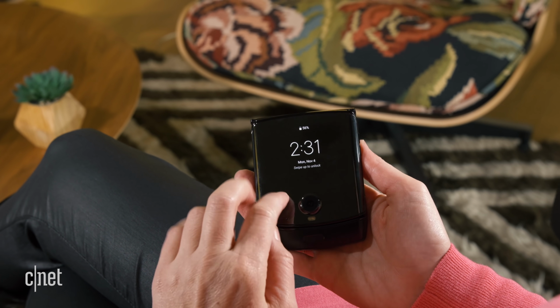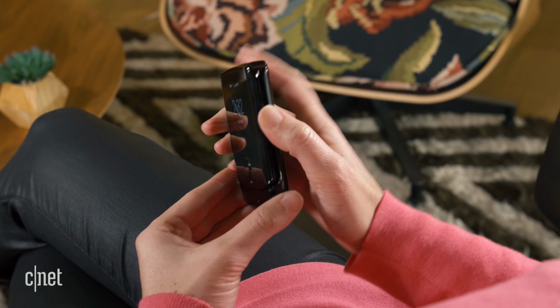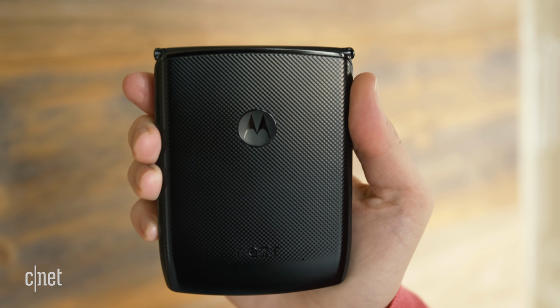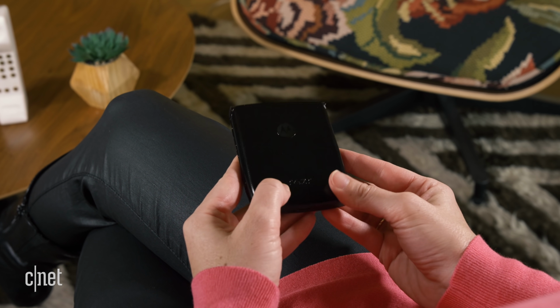This phone is made from three materials. You actually have Gorilla Glass 3 that is protecting this external display. You also have a lot of stainless steel inside the phone and here outside on the frame. And then you've got resin on the back, which is a nice way of saying plastic. Famous Motorola dimple on the back with the Batwing logo, and it is pretty durable feeling. I would not be afraid to drop it on its back.